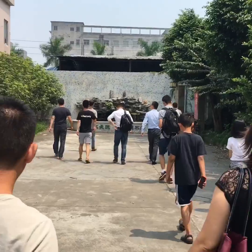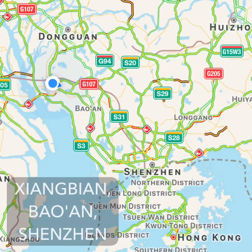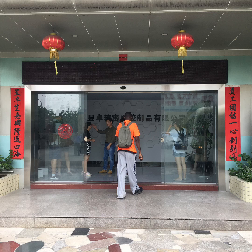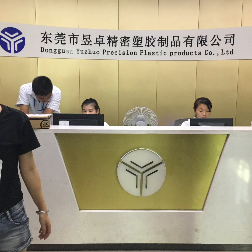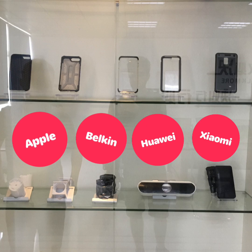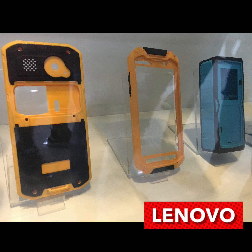On Saturday, our tour group visited the laser factory, then traveled south to Xiangbian in Bao'an, a district in northern Shenzhen, the site of our second tour, an injection molding factory. Kevin, our tour guide, explained that the factory is one of the top 5 injection molders in the world. They're a supplier to Apple, Belkin, Huawei, and Xiaomi. They're also responsible for 70% of the plastic parts in LENOVO products.